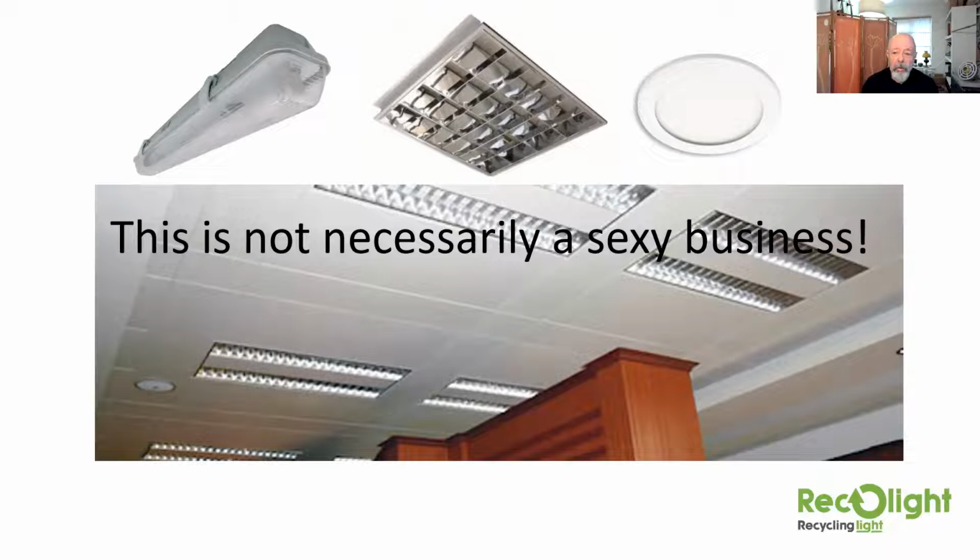But if you can drop those fittings out and you can refit them with appropriate LEDs, you can perhaps reconfigure the optics to something which is actually more suitable to what we're looking at for the commercial environment today, then that is good for us. Suzanne, thanks.